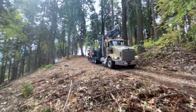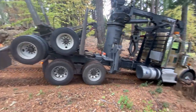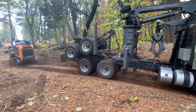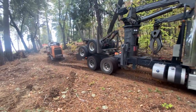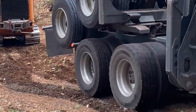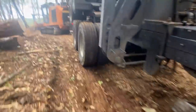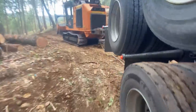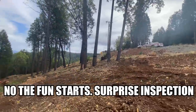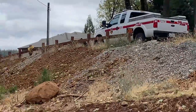Looks like you're getting both. He's on gravel now. Rook stinks. Well, we'll see how this unfolds.